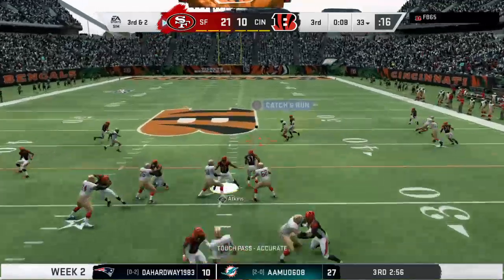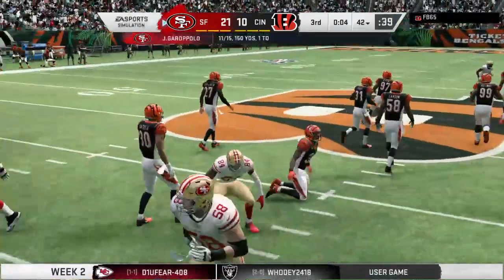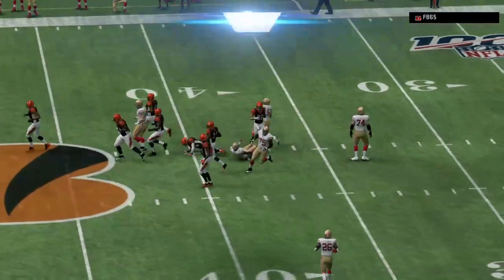Garoppolo looking to throw on 3rd and 2. He's got his man. It's Kendrick Bourne. That'll go as a pickup of 8. An 8-yard pickup. And the 49er first down.